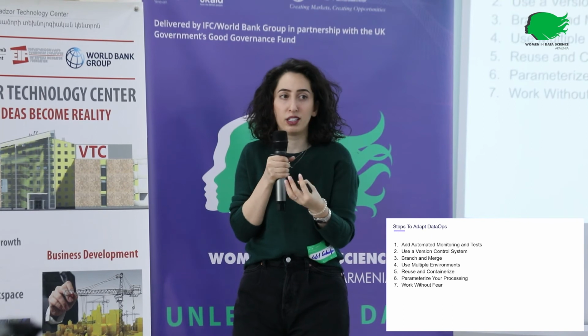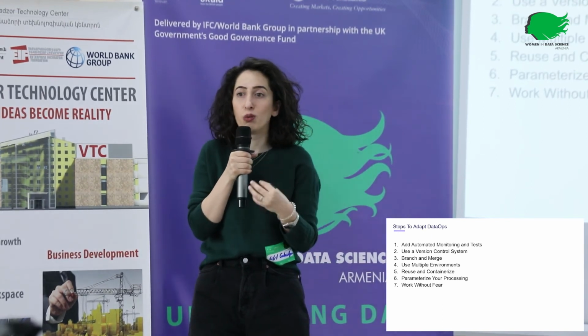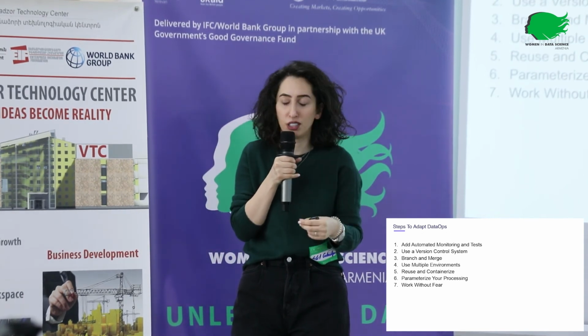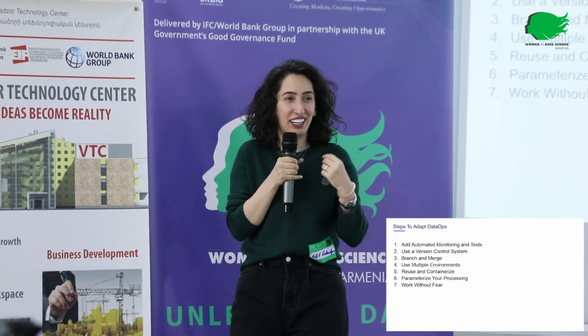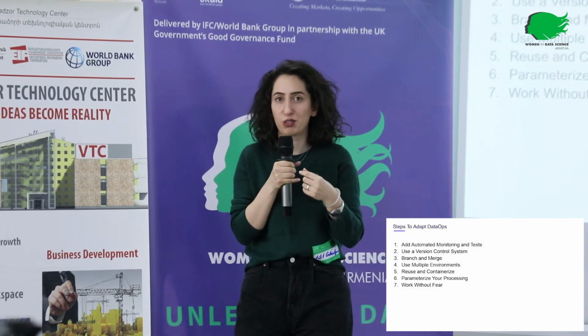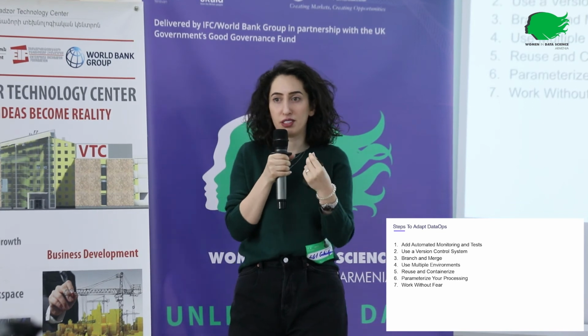And the last point is to always try to experiment and improve all the things that are manual, all the things that you find annoying to do, everything that you are fed up with doing. Everything needs to be automated, everything needs to be improved, so the companies see the value of the data scientist team.